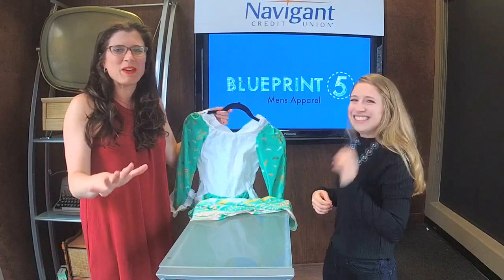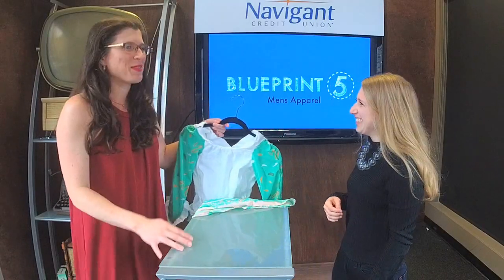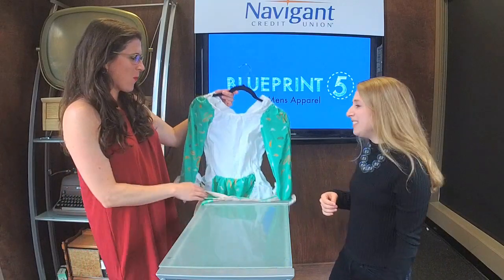I see some people going by the windows. They are very interested in this dress. I think if we had the sleeves going up, they'd be even more piqued.